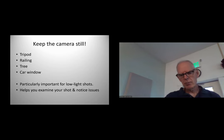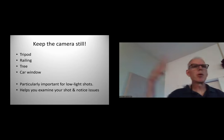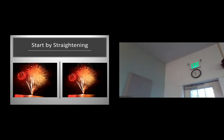Okay, so some guidelines. This is my personal pet peeve. I got this great image and I ruined it just to illustrate the point. Start by straightening your photograph. Cell phones have basic editing tools and some not so basic editing tools as well, but they all include the ability to straighten the photograph.